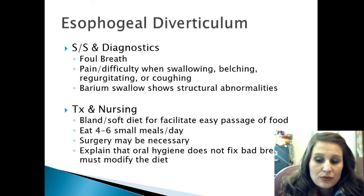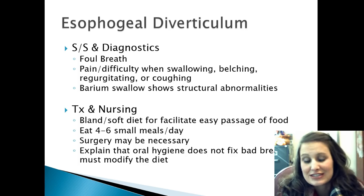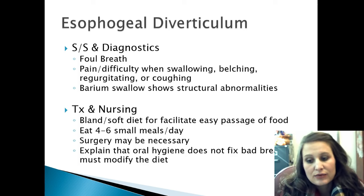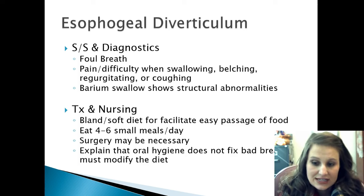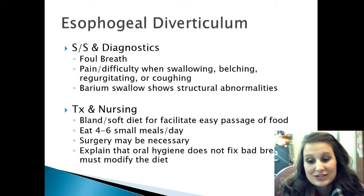Treatment and nursing, we are going to teach them that oral hygiene is not going to fix their bad breath. They have to modify their diet. And so with that diet, we're going to encourage them to do a bland, soft diet. It helps facilitate easier passage of food, eating small meals, 4 to 6 small meals a day, more soft diet, liquid diet, something like that.